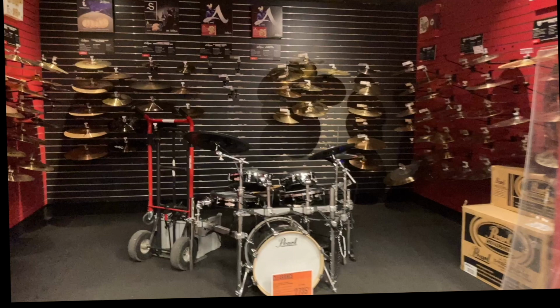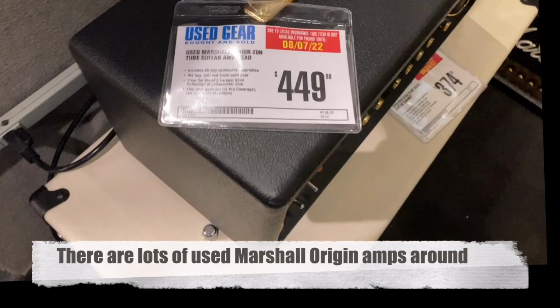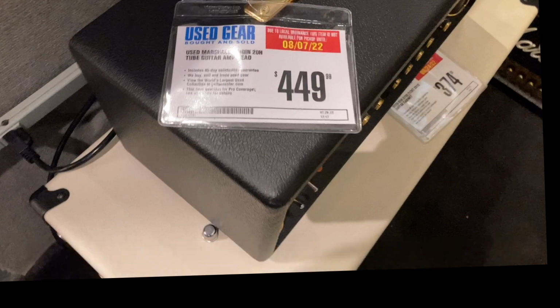Anyway, there are lots of used Marshall Origin amps around. You ever notice that? Speaking of amps I don't like, the Origin was a Marshall amp with no gain. I don't see that as a good thing. Well, the concept was you were supposed to buy a Tube Screamer and put it in front of it, you know, just like the 1970s. So an amp that requires a pedal. I already lived through the 70s. I don't need such amps now.